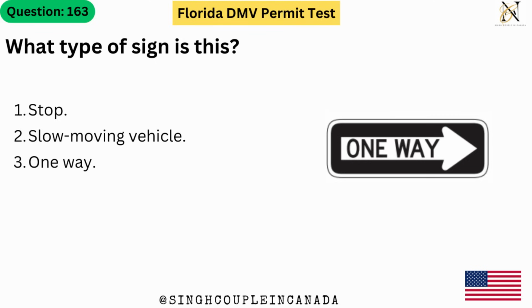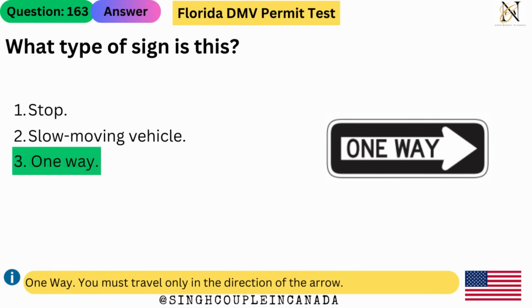What type of sign is this? 1. Stop. 2. Slow-moving vehicle. 3. One way. The answer is 3. One way. You must travel only in the direction of the arrow.